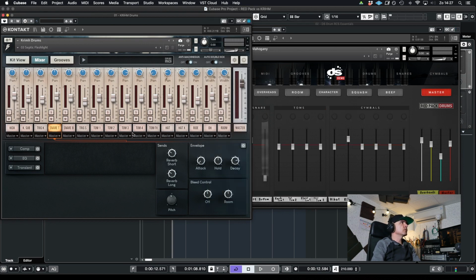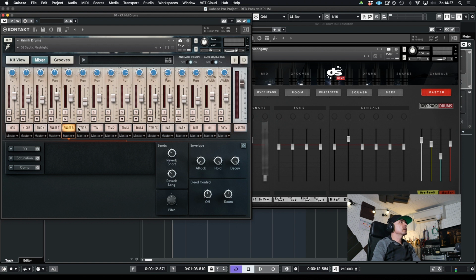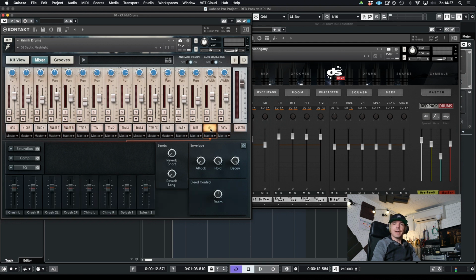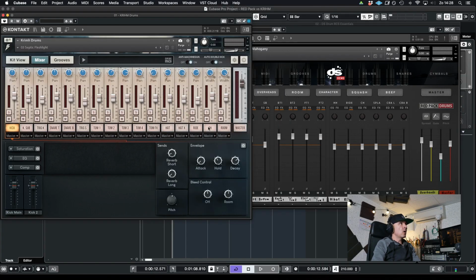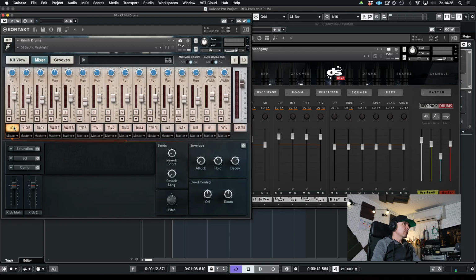Here they routed, these are all the close mics. Kick, kick up, kick trigger, snare, bottom. So these are the equivalent of the close mics we have here, and then they have a group overheads here. So it's a little bit confusing because all of the samples have overheads, like the kick also has overheads, and they all go through this bus. So the kick bleed control tells the library how much of the kick comes through this final overhead bus. So that's also a little bit of a different approach than how we did it.